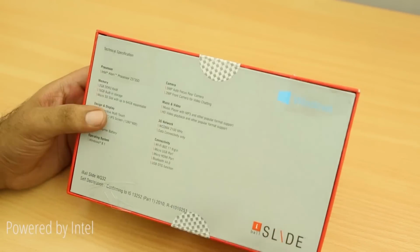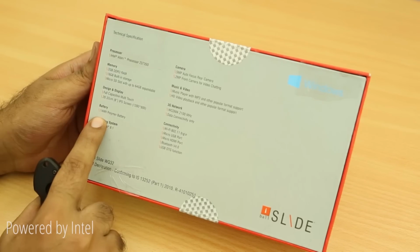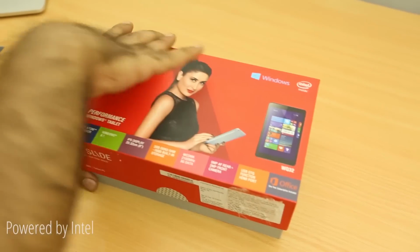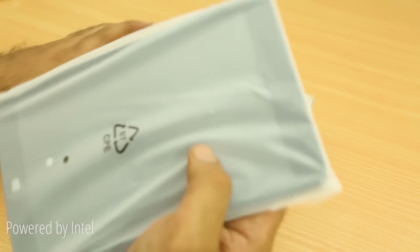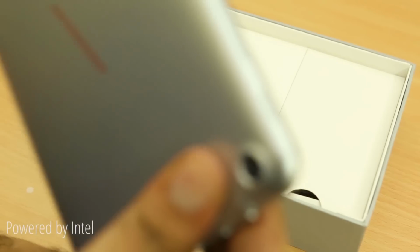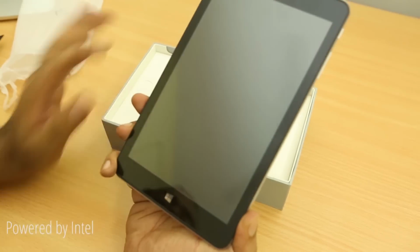So let's actually open it up. There's no mention of the actual strength of the battery capacity, but it says 14 watt hour. So here we have the device inside. So here we have the device, a Windows tablet.